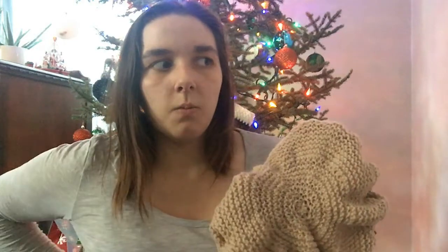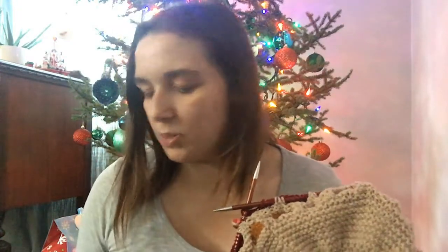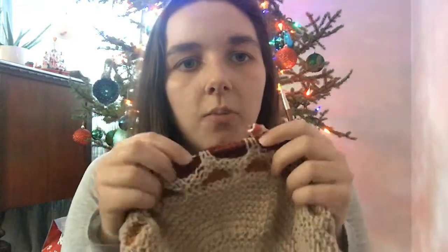For this blanket I am using Knit Picks Wool of the Andes in sport weight yarn, and the main color here is Oyster Heather. Then there's Pumpkin and Hollyberry is what I've added in for the red. And I've just knit section 1 of the honeycombs, and I'm working on section 2 of the honeycombs.